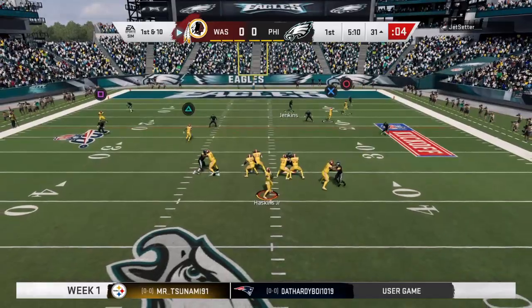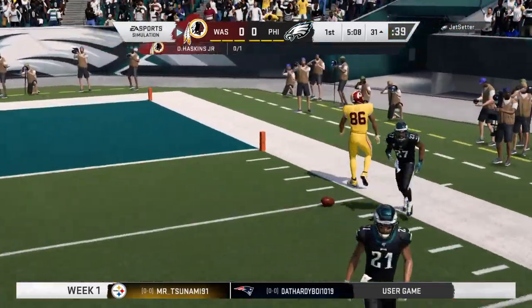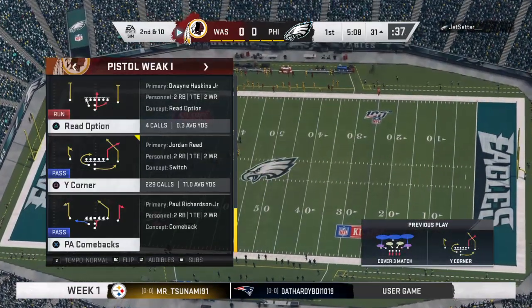Throwing now, Haskins on 1st down. And this will be incomplete. Physical play on the football there, and it's 2nd down.